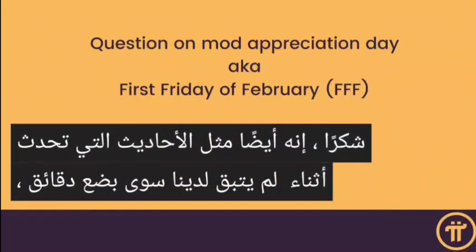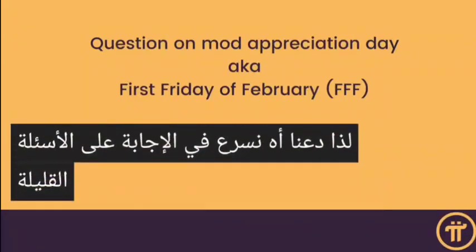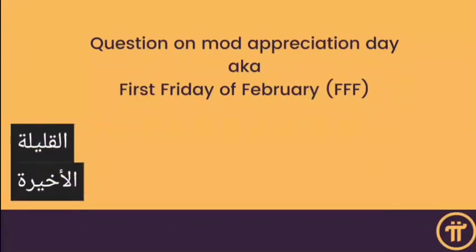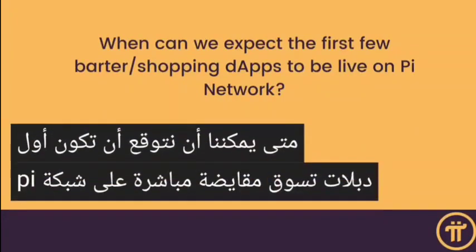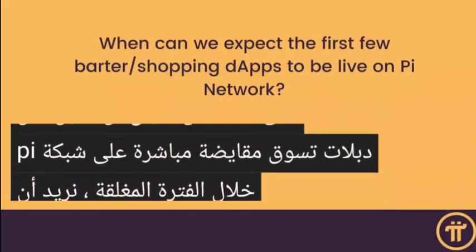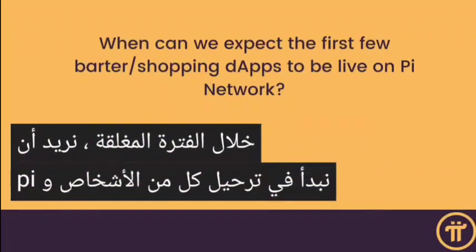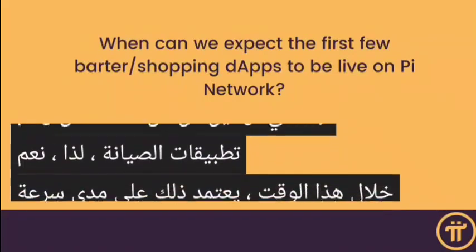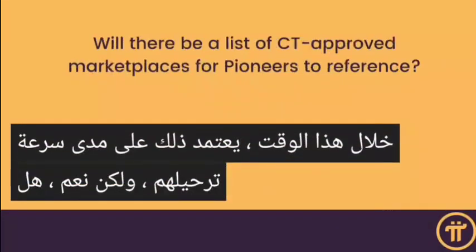We have only a few minutes left, so let's speed up the answering of the few final questions. Okay. When can we expect the first few barter shopping dApps to be live on Pi Network? During the enclosed period, we want to start migrating both people and Pi applications to mainnet. So yes, during this time. It depends on how fast they will migrate, but yes.